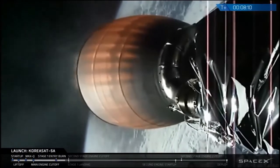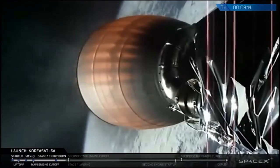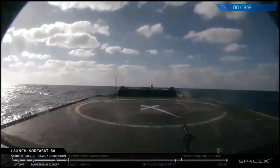Stage one landing burn has started. The landing burn for stage one has begun. A 30-second landing burn.